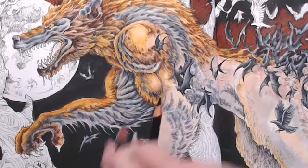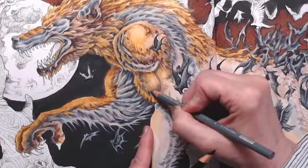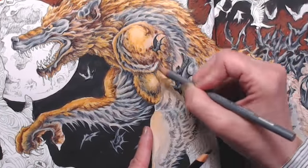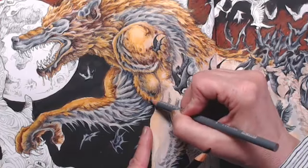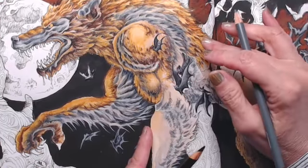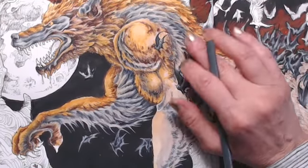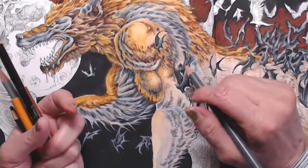All right, I need a little bit more gray in here. And I said I was going to work on him for about 2 hours. So, are we at 2 hours already? No, we're only at an hour. I was going to say, dang, but I do need to go get some coffee.